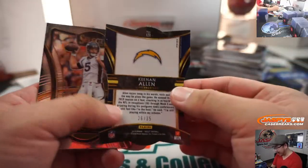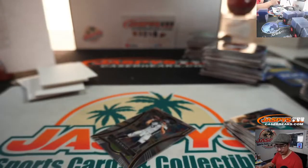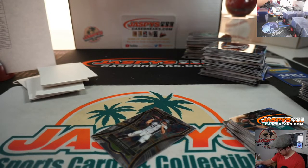We got Keenan Allen, White Prism, 26 out of 35, die cut for the Bolts, Joe Andreessen.